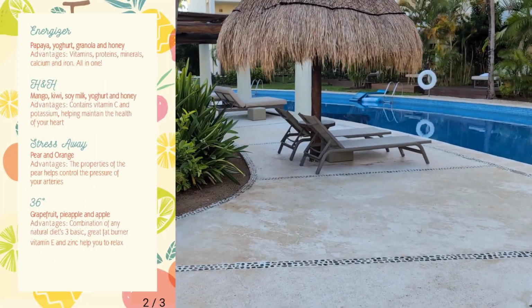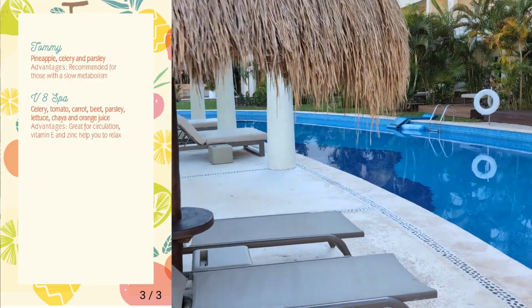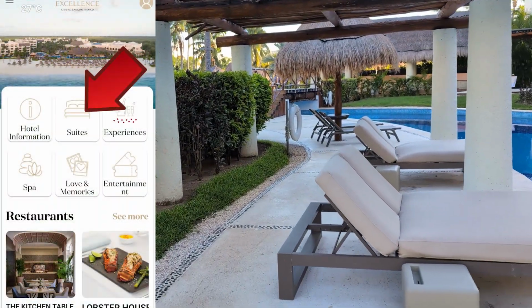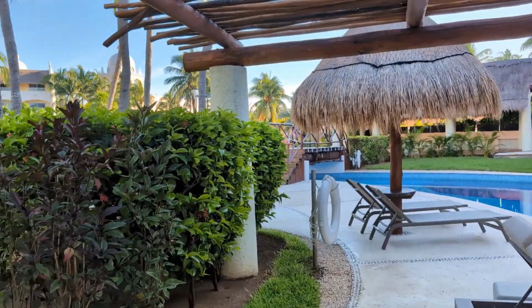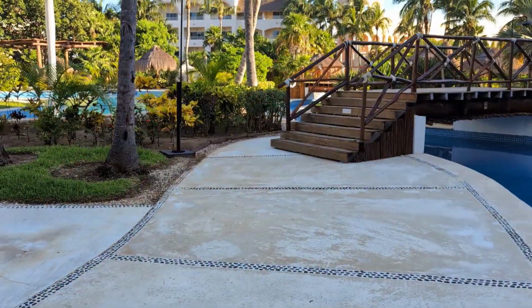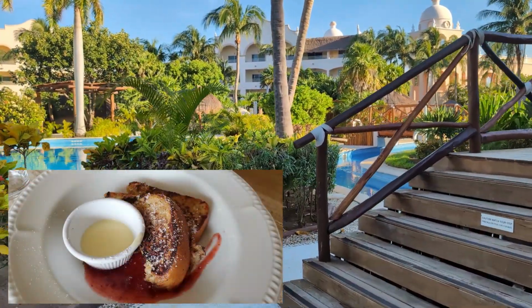If all of this isn't enough to satisfy your cravings, don't worry, room service is available 24 hours a day. Now, if you're looking for the room service menu on the app, here's a little tip. It's not under the restaurant tab. Instead, head over to the suites tab, click on that, and voila, you'll find the room service menu for in-room dining. They offer an extensive breakfast menu served from 5:30 to 11:30 a.m. It's really handy if you have those early morning flights. I suggest that you order your breakfast the night before and tell them when you need it.